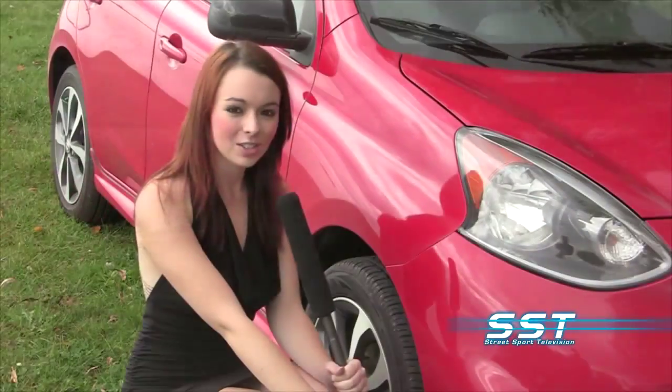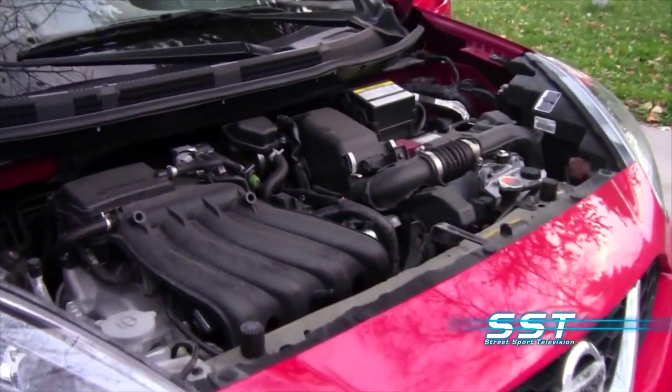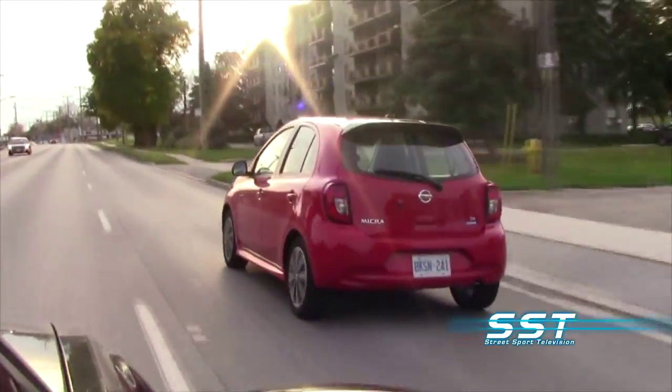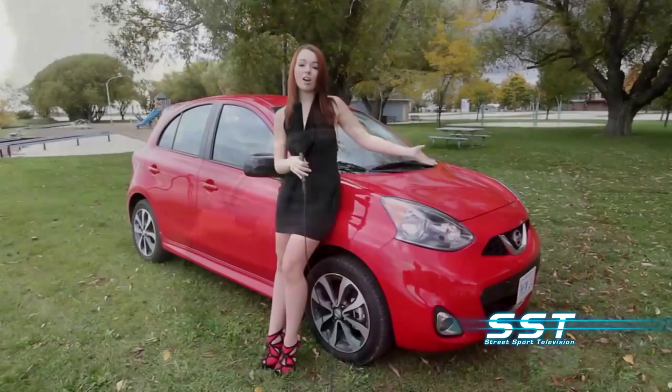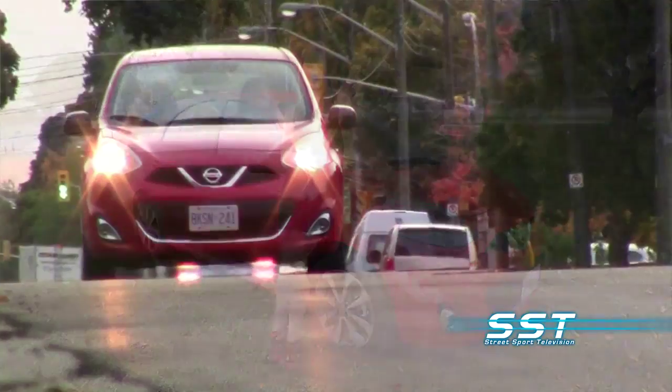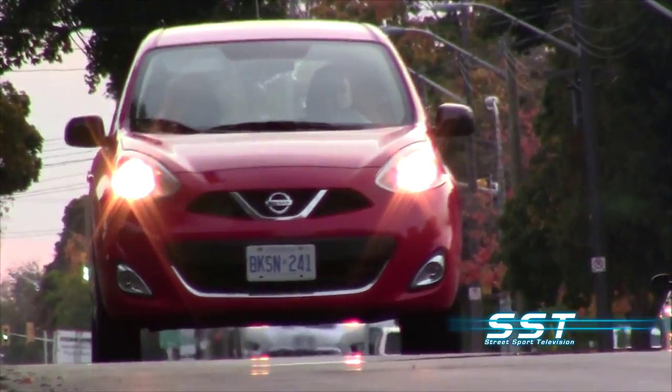The Nissan Micra is equipped with a 1.6-liter engine. The engine pumps out 109 horsepower. The car had plenty of power on the highway, kind of surprised us. The ride was surprisingly soft but firm, and it handled great. This car with all options will sell for about $15,000. This car, with its low cost and high build quality, makes this a game changer, and it also makes it SST approved.